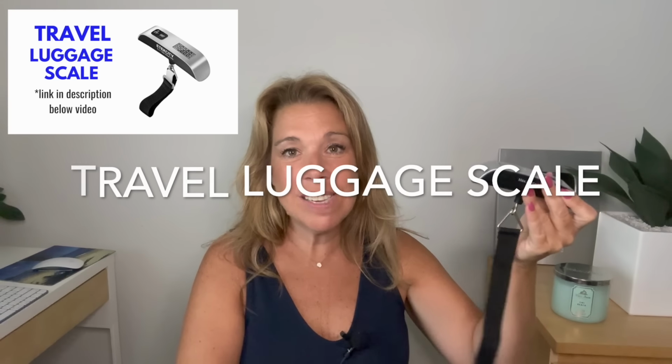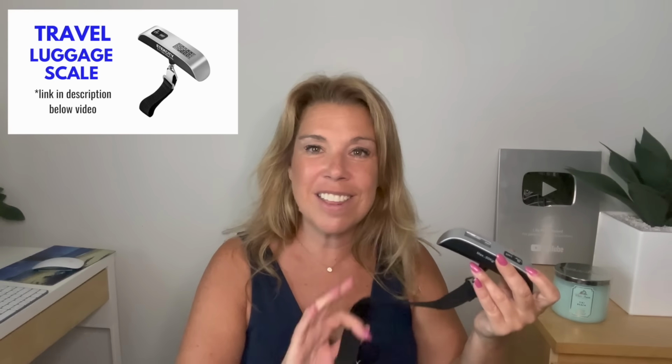An electronic luggage scale. Now, there's a good chance that when you're going to Europe, you are going to be checking your bags and you don't want to have overweight luggage. So it's good when you're at the hotel, especially, you may have purchased a few extra items, make sure you do weigh that so that you make sure that when you get on to your flight that you are not overweight.